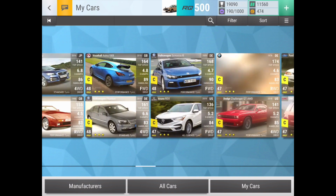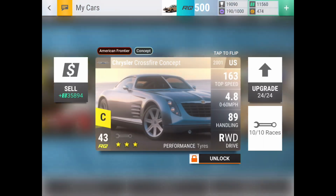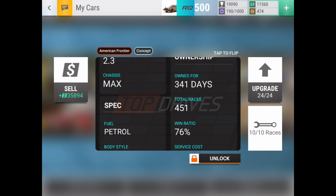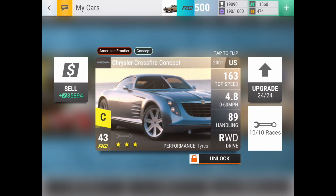Next car on the list is going down to RQ43. It is an insanely good all-rounder, the Chrysler Crossfire Concept. Not many people have it maxed. I've had it for 341 days, 451 races, 76% win ratio, and it is just a very good all-rounder. Also a pretty solid RQ saver in concept events too. So don't forget about that as well.